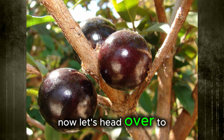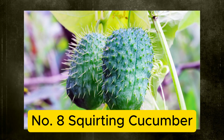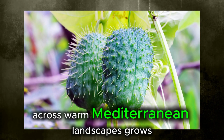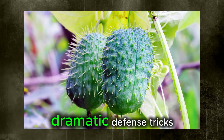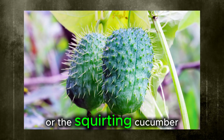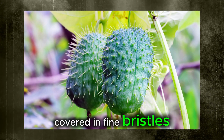Now, let's head over to Number 8. Squirting cucumber. Across warm Mediterranean landscapes grows a small, odd-looking plant with one of nature's most dramatic defense tricks. Called Ecbalium elaterium, or the squirting cucumber, it produces green, oval fruits covered in fine bristles.